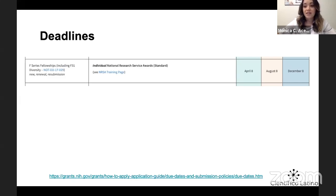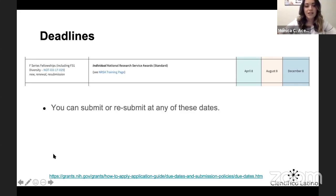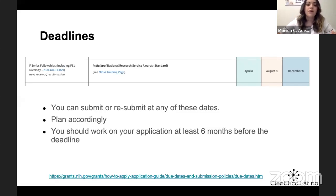There are different deadlines. There is one on April 8th, one on August 8th, and one on December 8th. So you should definitely plan accordingly. You can resubmit or submit on any of these dates. You should work on your application at least 6 months before the deadline. You should start thinking about it at least 6 months before.